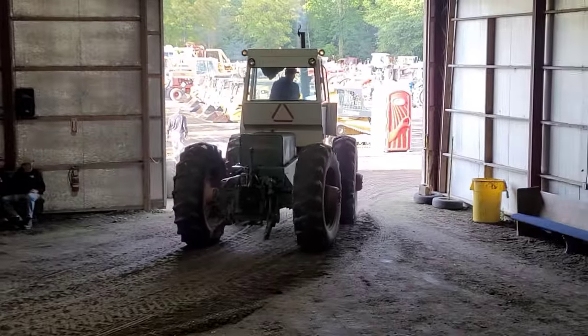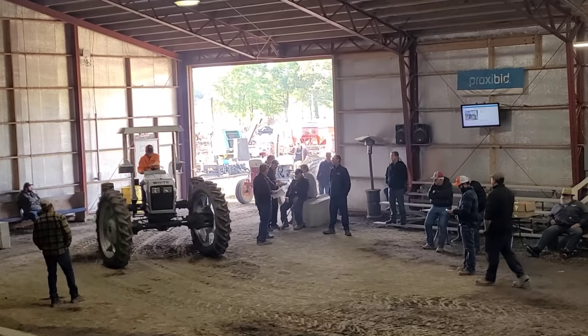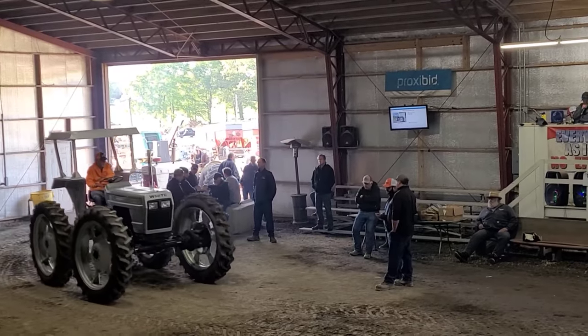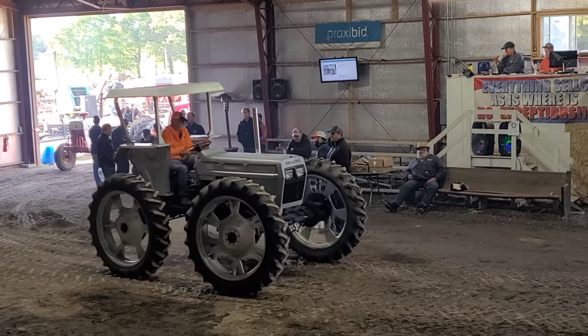You're busy waving your hand. Here we go with a White 260 High Crop. Maybe the last one I ever seen. They have their orchard tractor here. They're in the 20s, 25, 75. They come in at 75.